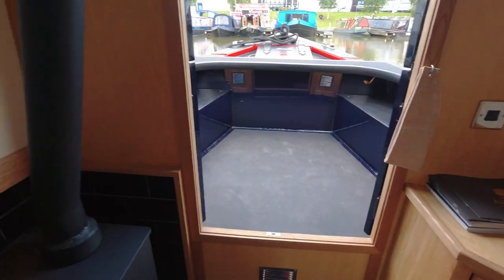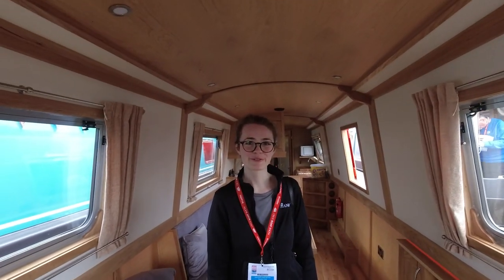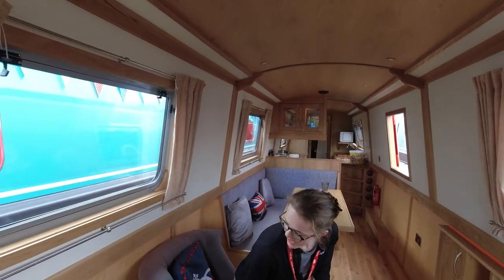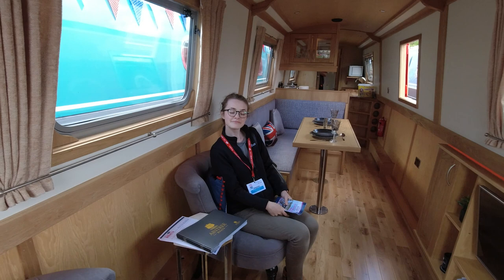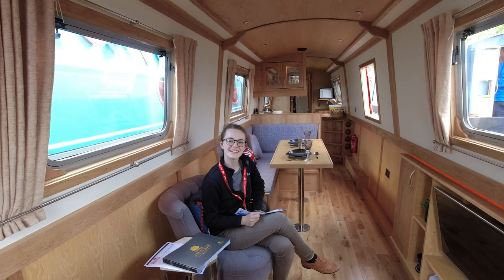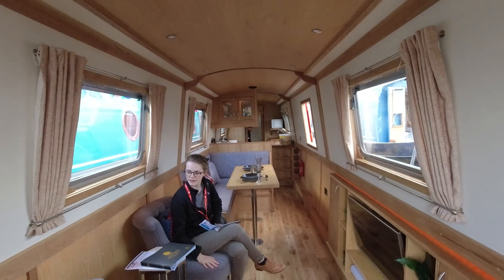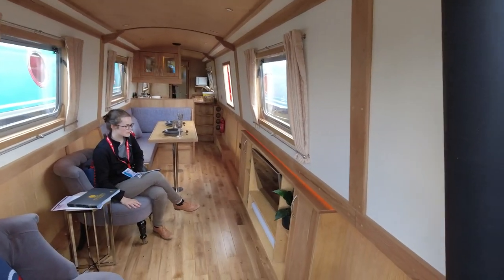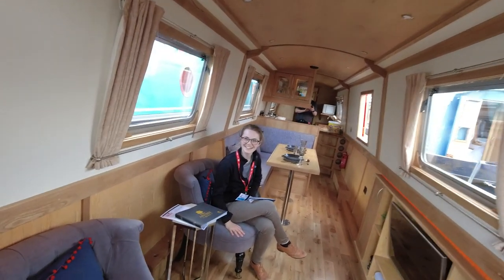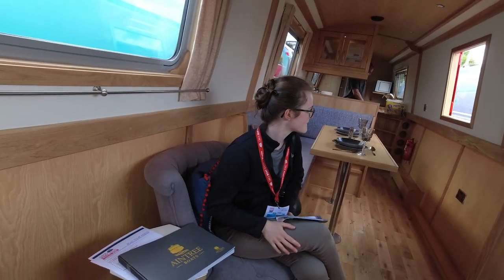Nice wood stove. I want a wood stove. Sorry? A wood stove. Well, we've got a wood stove. We've never used it. Well, that is true. Decorative. Yeah, this is. I wonder why this feels better than a hire boat space. It feels bigger than some narrowboats would be. Why does it feel bigger than some of the narrowboats we've been on? It definitely does. Is it the straight? No, I think it's regular.